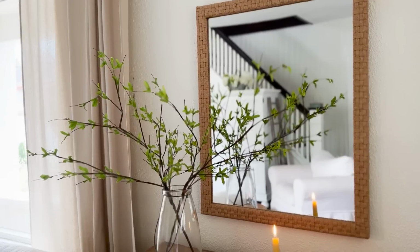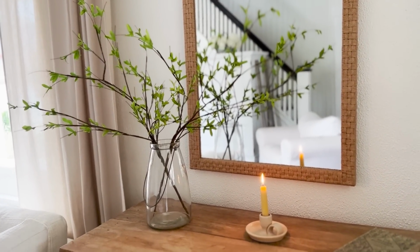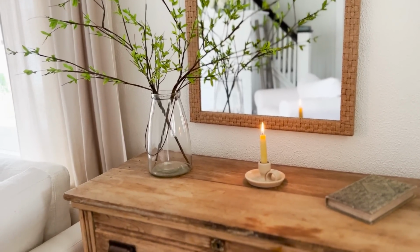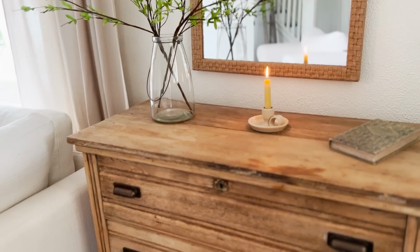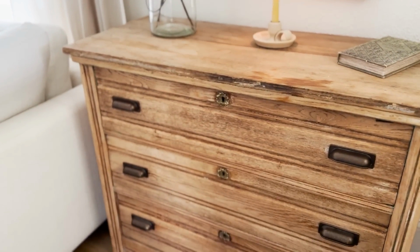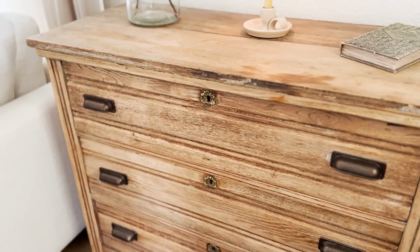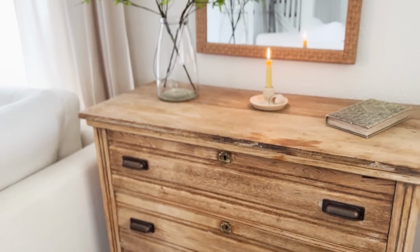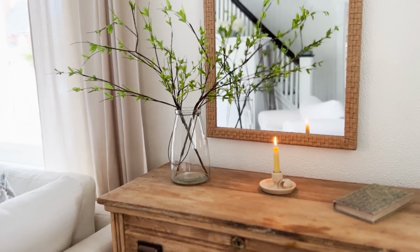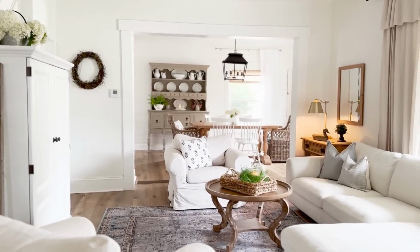So here on my entry table, we'll start right here. This is right off the front door. I have these really pretty whimsical stems from a local shop called Expressions of the Home. And I think the pretty pop of green is lovely for summertime. I've got a candlestick holder, just a little ceramic one going. And this dresser hosts all of our games and puzzles, but it also functions as our entry table.